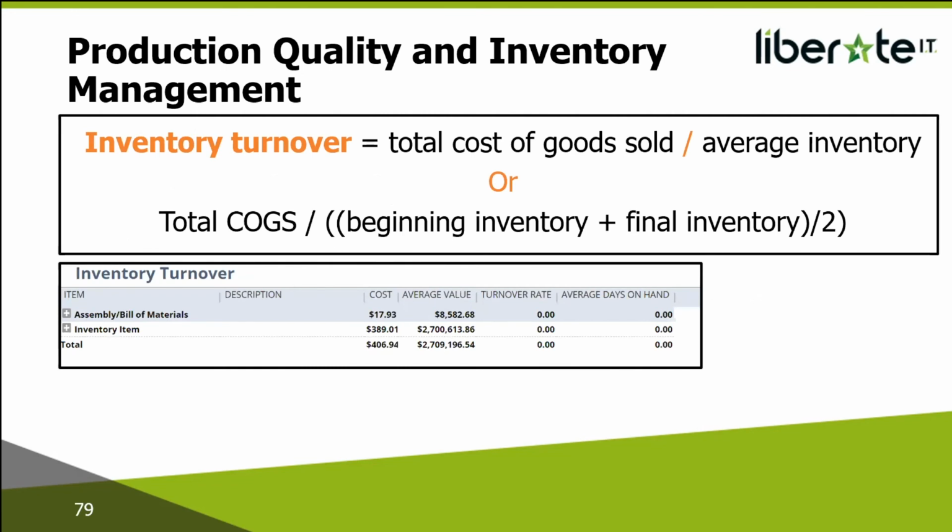Selling products is good, and therefore turning over inventory is good. But a good inventory turnover ratio is very dependent on your industry. Think egg farmers versus cattle ranchers. It's useful to look at overall inventory turnover in a quarter or year, as well as turnover on a product by product basis.